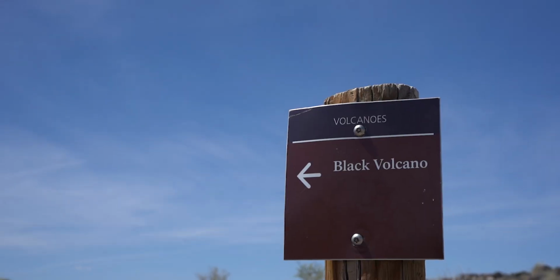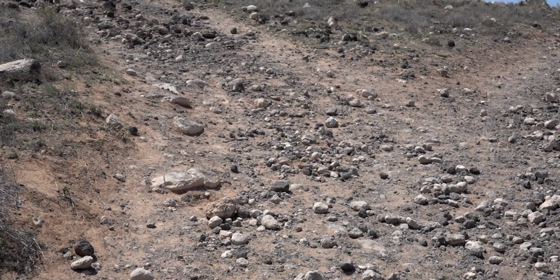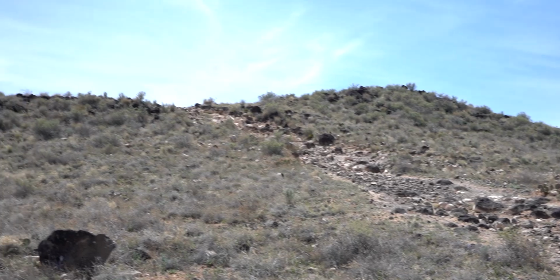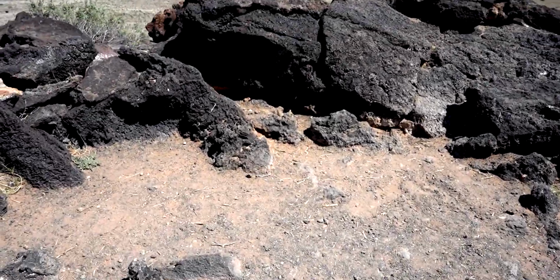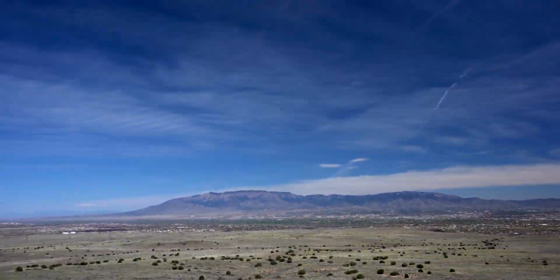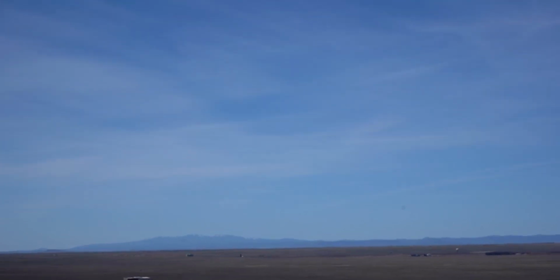Our second stop is Black Volcano. Of the Three Sisters, this is the only cone with a peak that is open to the public. The hike up is slightly more difficult than much of the rest of this trail due to the steep, rocky path. To the east, hikers can once again see the city and the Sandias. To the west, around 80 miles in the distance, is the extraordinary Mount Taylor.